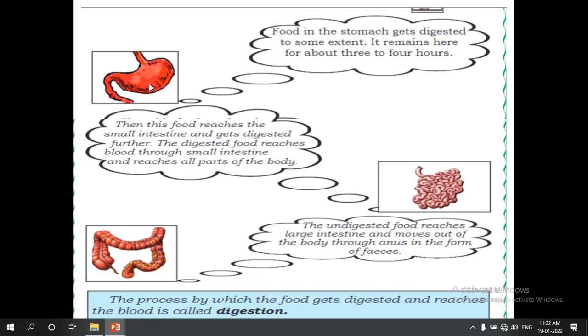It remains there for about 3 to 4 hours. So how many hours will the food remain in the stomach, children? 3 to 4 hours. After this, the food reaches the small intestine and gets digested further. The digested food reaches the blood through the small intestine and reaches all parts of the body.